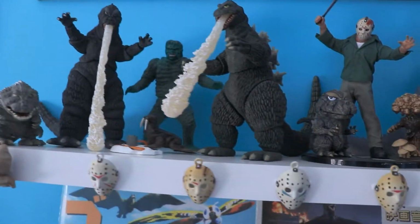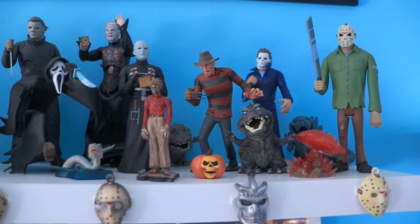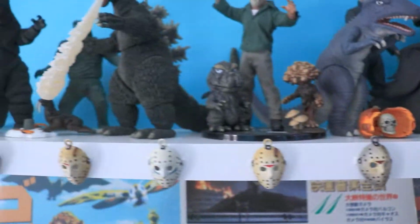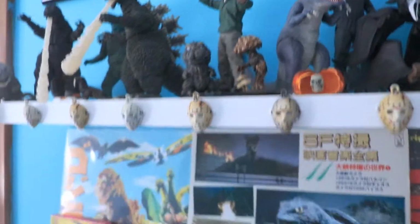Got some NECAs up here that I intend to paint, and I got my horror figures. These are also NECAs, Toonie Terrors, pretty cool. Some like Iwakuras and bootleg Death-O-Reals mixed in. You know, just some fun stuff up there. It's a Mezco Jason, cool stuff.